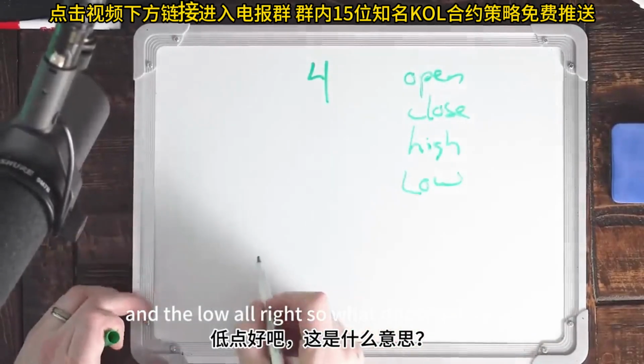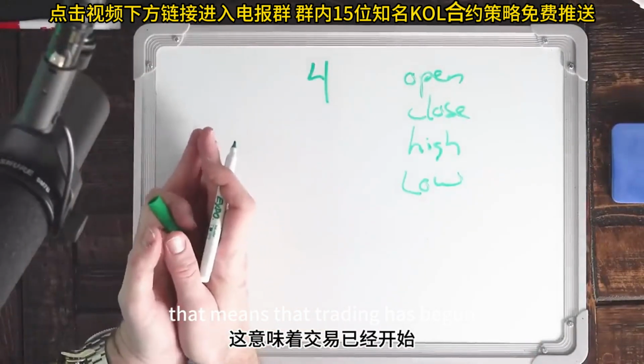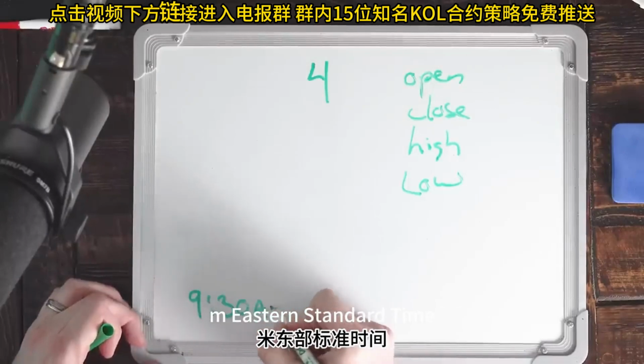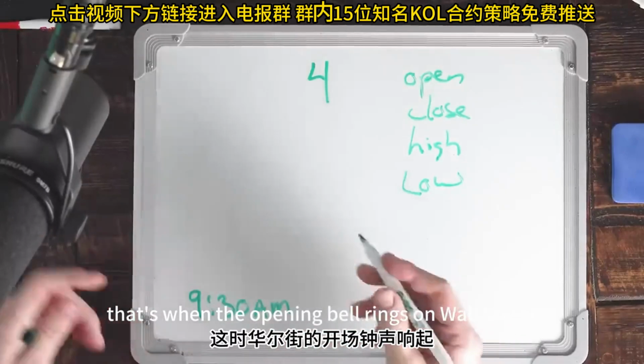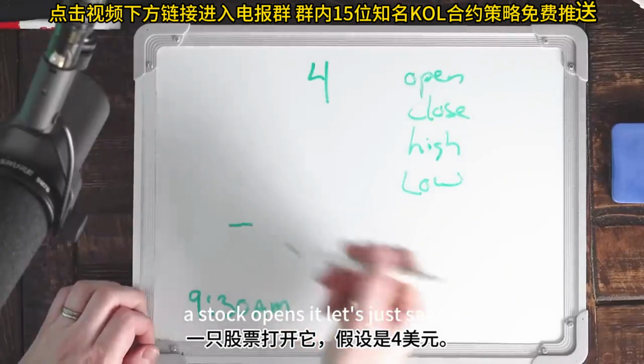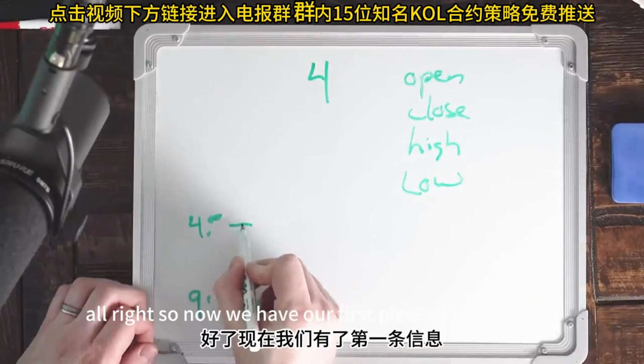All right, so what does that mean? So when a candlestick opens, that means that trading has begun. So let's say the market opens at 9:30 a.m. Eastern Standard Time. That's when the opening bell rings on Wall Street. So at that moment, a candlestick opens. A stock opens at, let's just say, $4. That's the open. All right, so now we have our first piece of information.